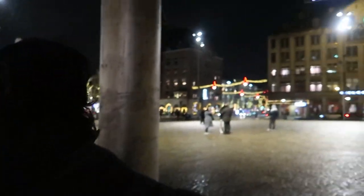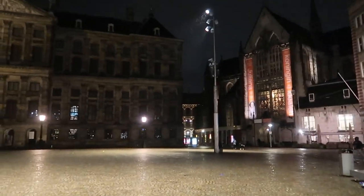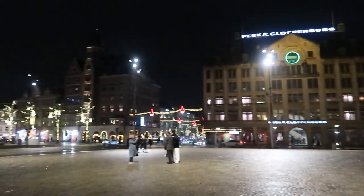Alright everyone, it's been many hours. It's almost 8 or 9 now. We're at Dam Square, and there's no one outside because it's a Monday night, and everything closed 2 hours ago. So it's a very empty square and very empty shops, and you can take as many pictures as you want now because there's no one. And it just started raining as I started recording.